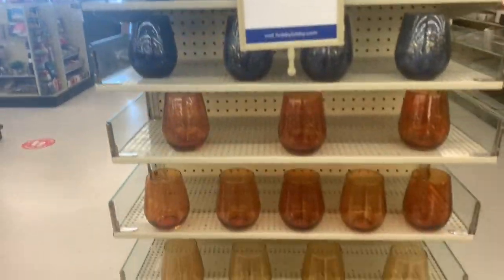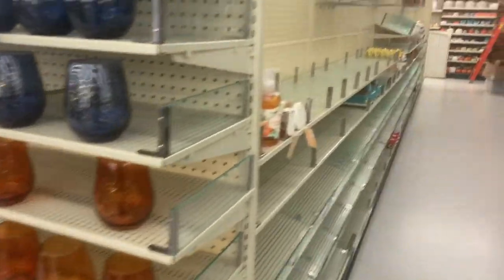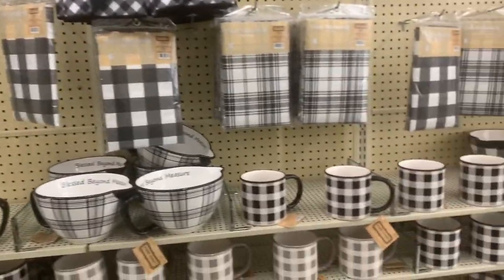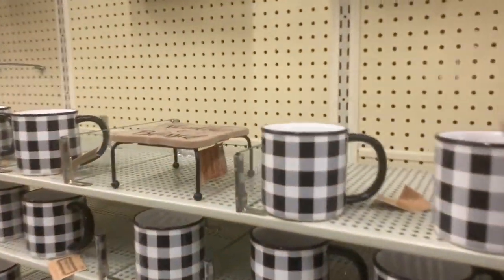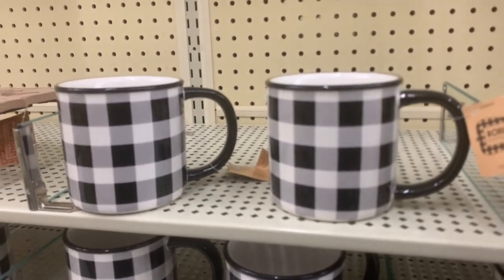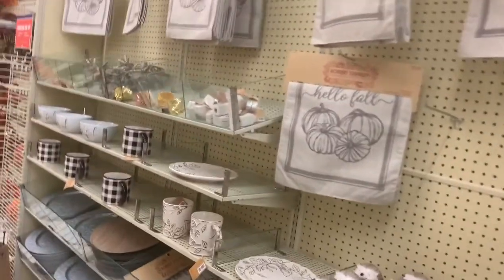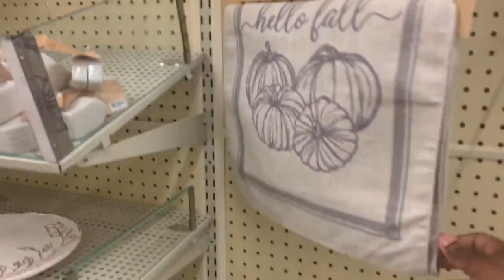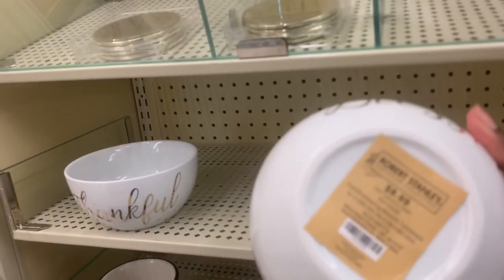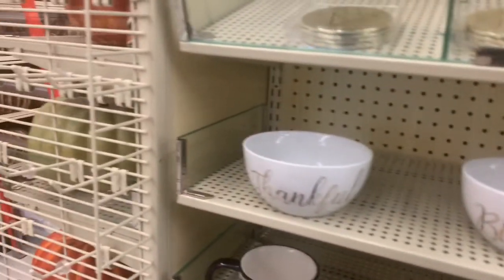Then they got the fall mugs. I tell you, things are going by so fast. Pretty much nothing down this aisle. I guess they're getting fall together over here. Over here, they got the black and white pattern going on. Some nice things. These mugs right here are $9.99. Those are nice. Then a table runner right here, $15.99. This blessed bowl is $8.99. Blessed, thankful.